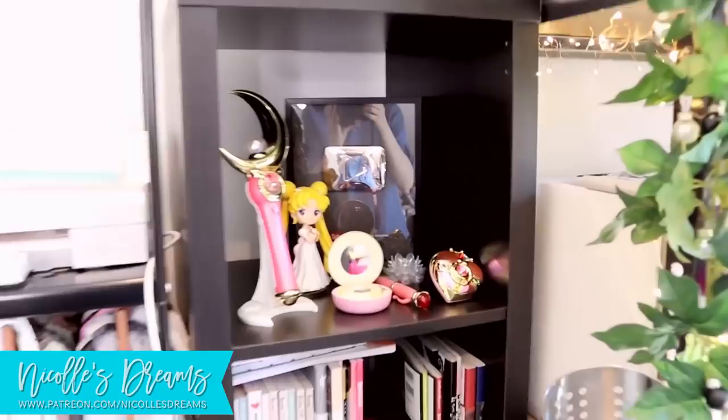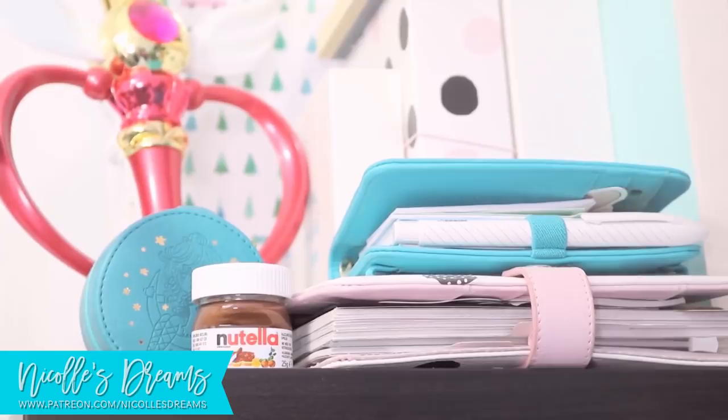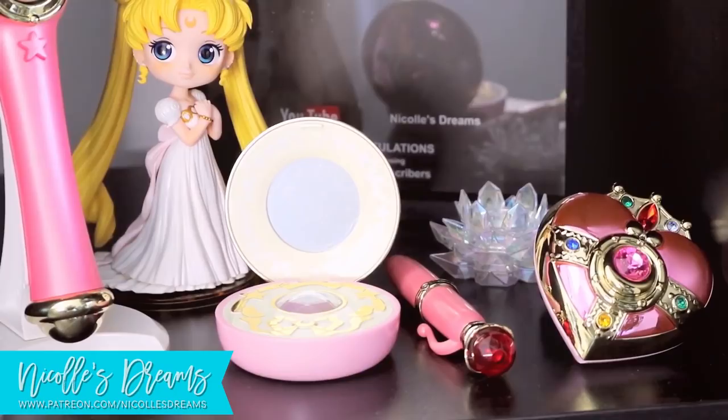The next shelving unit is again from IKEA. At the very top, I have some of my planners, a Sailor Moon prop, a book with inspirational quotes, and some other cute things. Below that I have my little Sailor Moon shelf with a bunch of cute items, and then at the back you can also see my silver play button. I love this section, it always makes me so happy whenever I look at it.